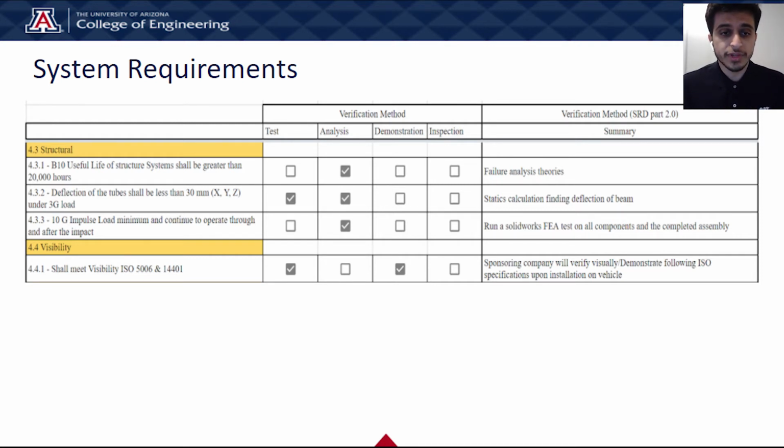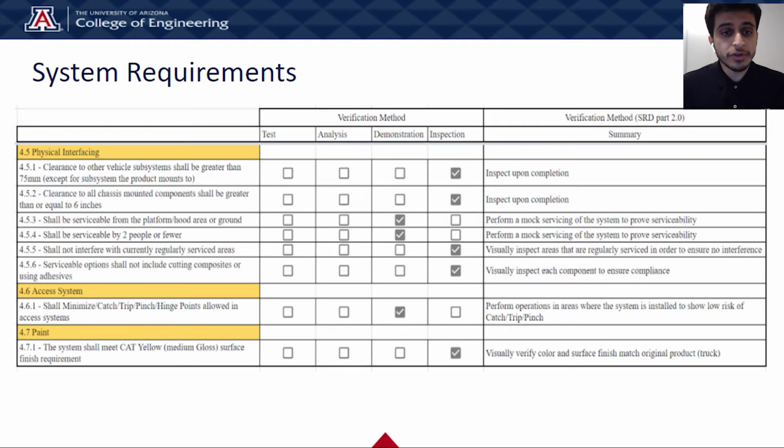And then after that, we will have the 4.4 visibility requirement, where it shall meet the visibility ISO 5006 and 14401. Moving on to the next slide, we have our 4.5 physical interfacing requirements. It goes from 4.5.1 up to 4.5.6, so there are 6 sub-requirements within that category. And then moving on to 4.6, our access system requirement, and finally the paint requirement in 4.7, where the system shall meet CAT yellow surface finish requirement.